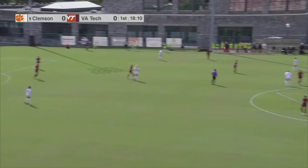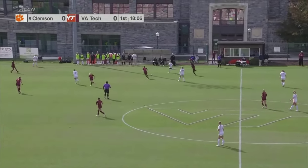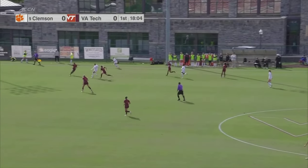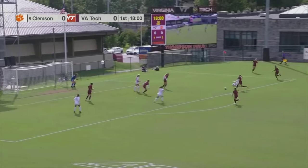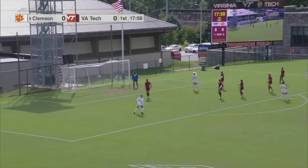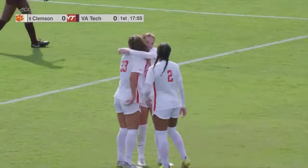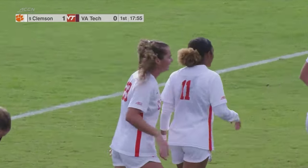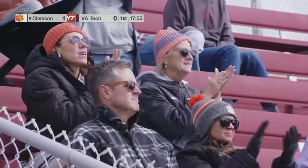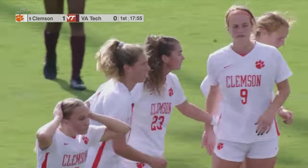Eyeing Conti in the middle again. Pass was unable to connect with her, so back to Bornkamp. Kept on the ground. Conti! What a goal! Caroline Conti setting up perfectly for Clemson, and Conti puts the Tigers on the board. The graduate student from Greenville, South Carolina, fifth goal of the season.